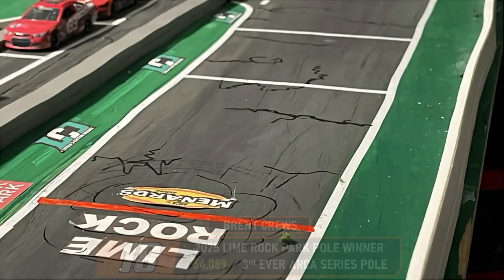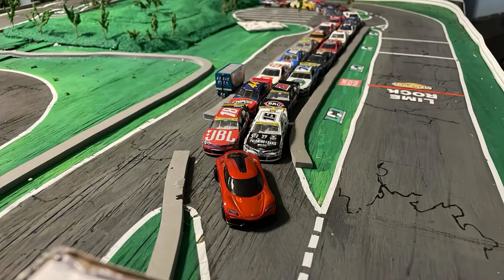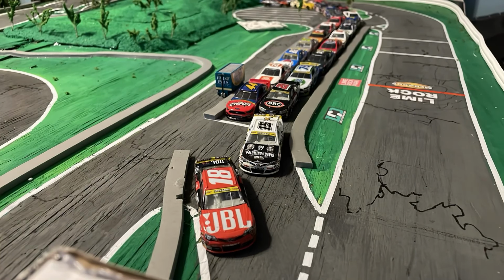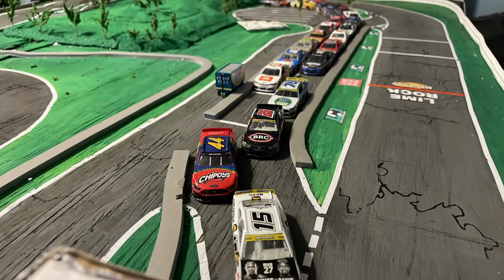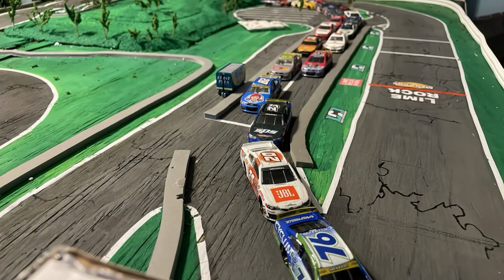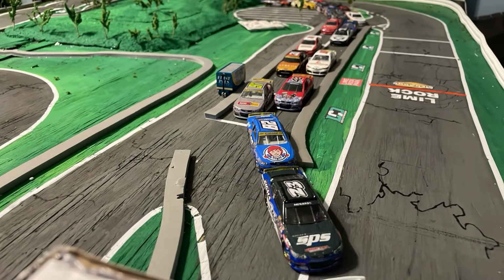Yeah, very impressive lap from him. Of course, he has experience in Trans Am TA2. As the engines are fired, the cars start to roll off here, and your green flag is coming out very soon. Now we're going to go through your starting lineup in just a moment.